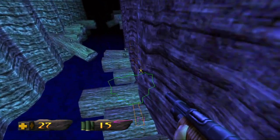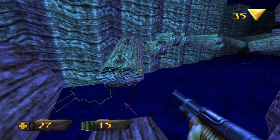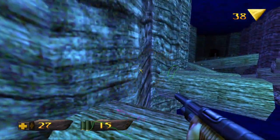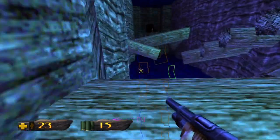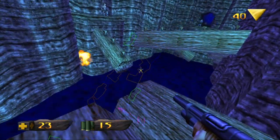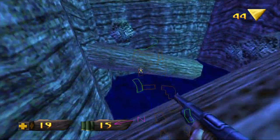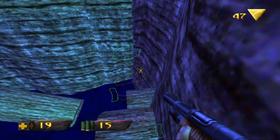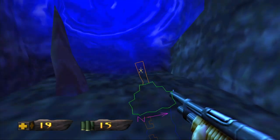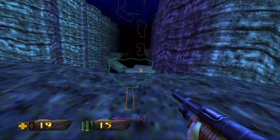Platforming. Oh boy. Don't fall into the electric water. Oh, Jesus, what's got me? Oh, there's people throwing stuff. Oh, shoot. Can I just go back? I don't want to do this.